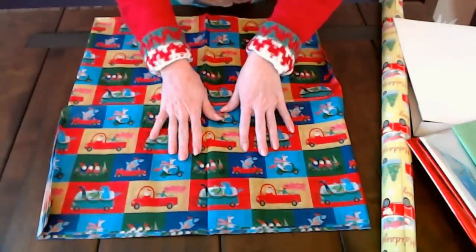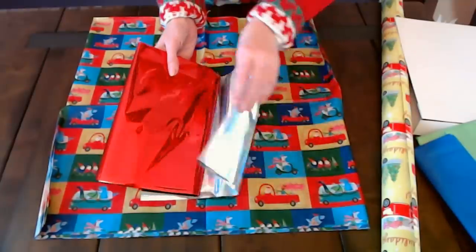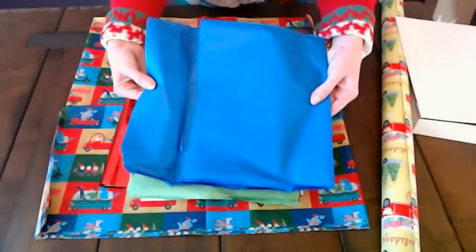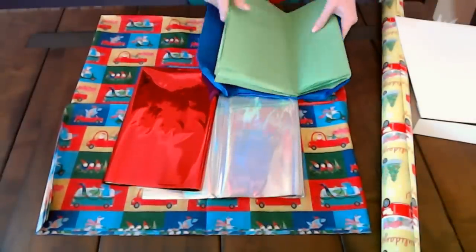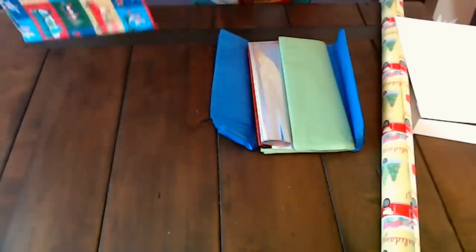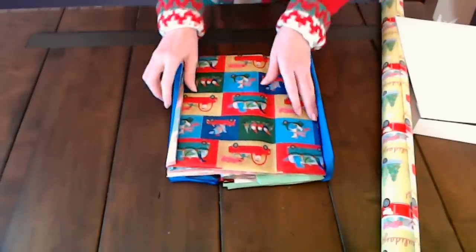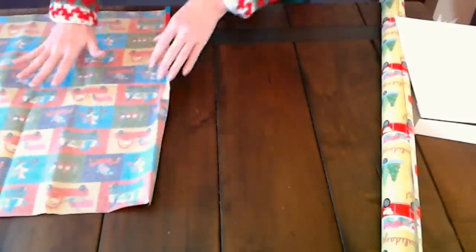So we have multiple sheets of this paper. We have some shiny paper in red and silver and green and blue. So we'll actually be using a little bit of this now. Let's go ahead and get some of this aside.